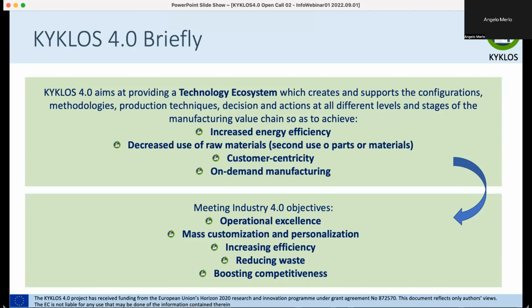Okay, so what we're trying to achieve is solutions that help to increase energy efficiency, to decrease the use of raw materials, a bigger focus on customer centricity, so that, depending on the type of manufacturing framework context that you're working on, things can be tailored a bit more to the demands of the customer, and that sort of fits in with on-demand manufacturing. And with that, we also try to meet specific Industry 4.0 objectives, whether that be operational excellence, mass customization and personalization, increasing efficiency, reducing waste, and overall boosting competitiveness.